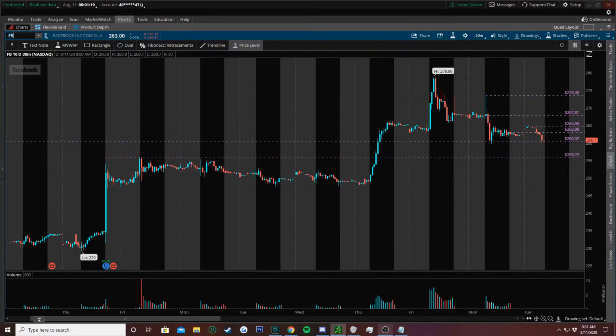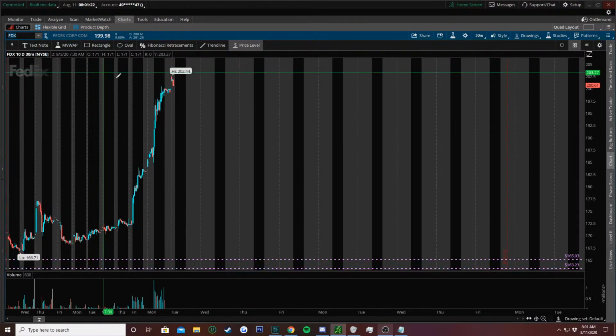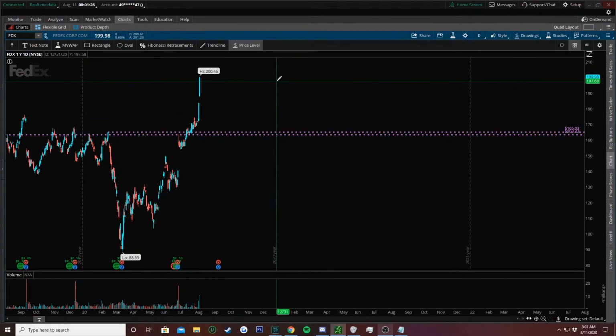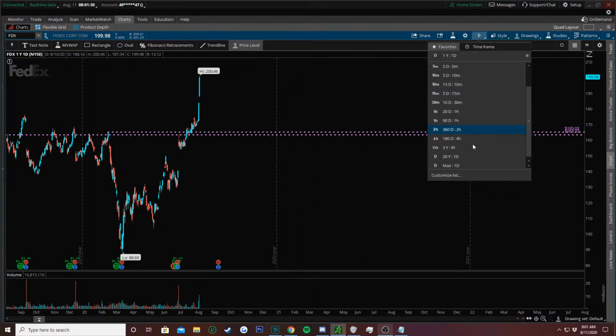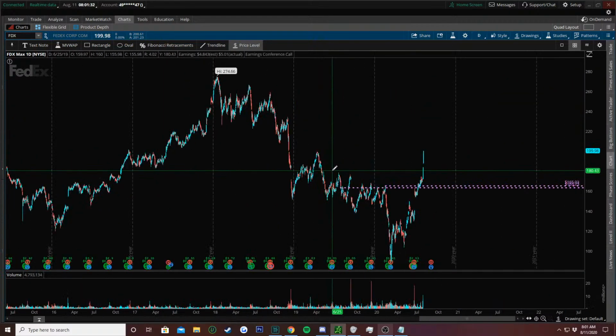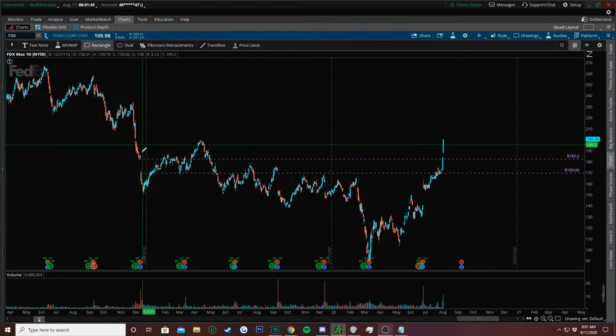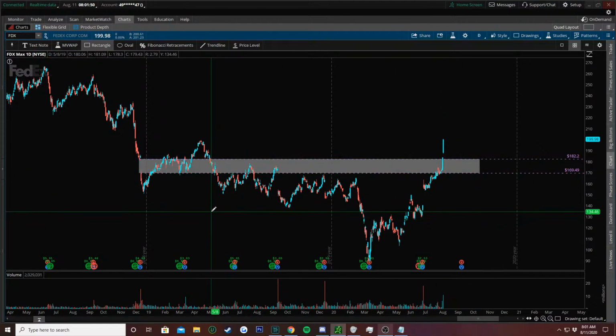Let's go check out FedEx and Square. Damn. I don't know why I keep getting surprised when I see these. God, that's impressive, though. It's not the all-time high, though. If you think about it, it actually just filled a gap. That's all it really did right here. See this gap right here? And look how big that candle is.